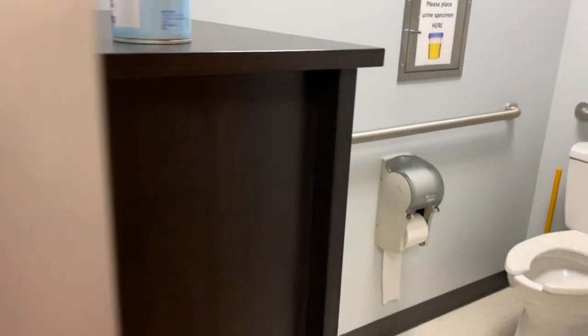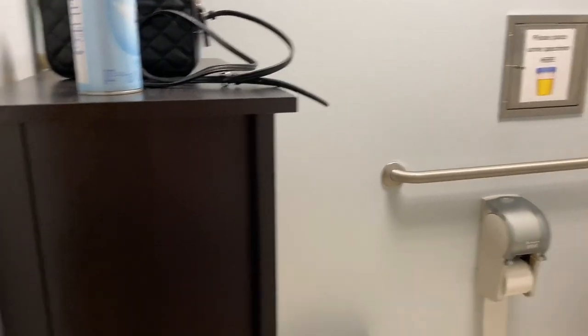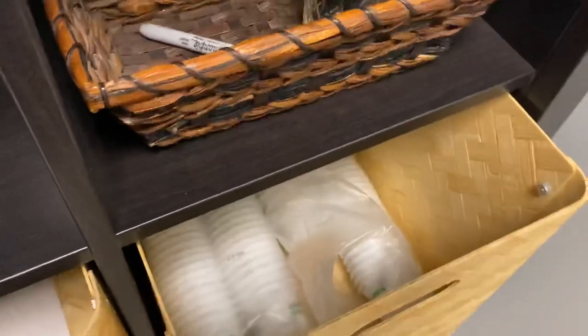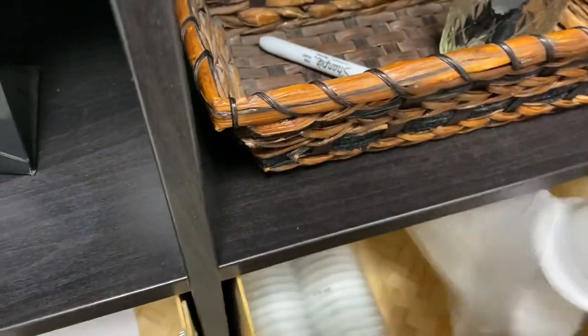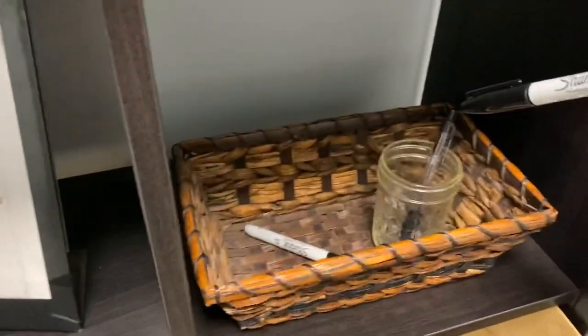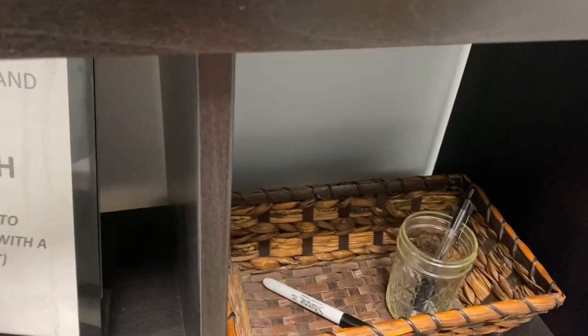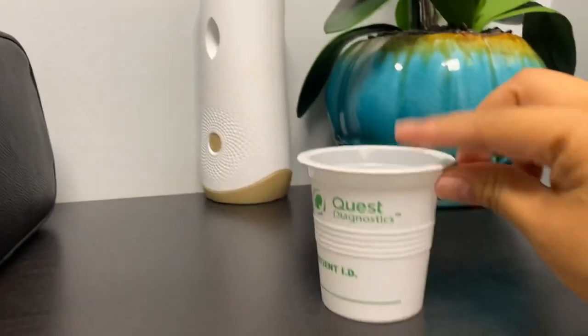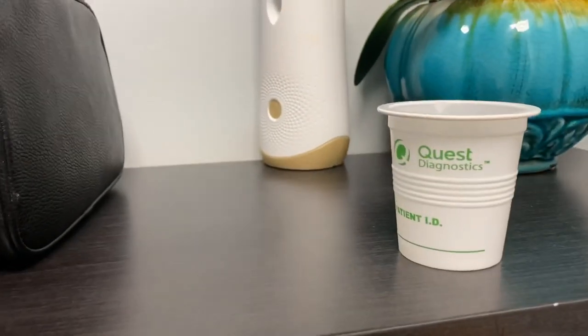So ever since the first trimester, this is like a standard procedure. To leave a urine sample. So this is like a pee cup. You get one and then there's a marking pen. You have to write your name on the cup. And then you pee, which I already did. So I did that before I did the video.